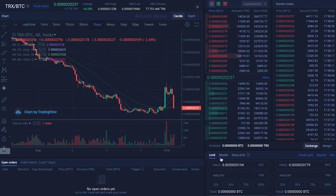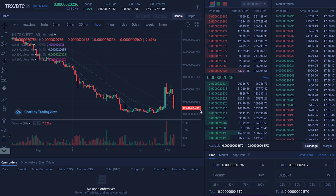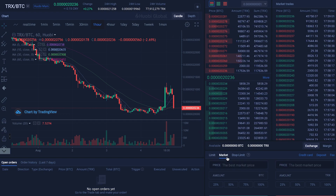So the easiest way to purchase something, if you're not really too fussed about what price you're paying, if you've already had a look at what the price is today and you're happy to pay that much, or that you can see the price here and you're happy to pay the going rate, is you go over to market and you'll get the best market price that you want.